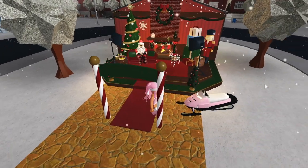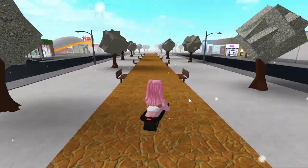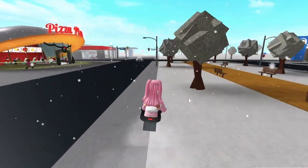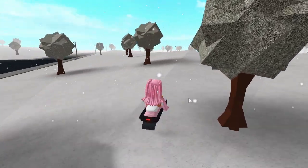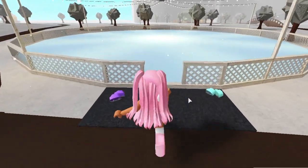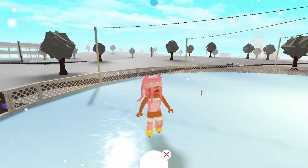So this isn't like the main town bit. All of the town's also decorated. You can see all the decorations on all the buildings and stuff. And if you head over here past Mike's Motors, there is the ice rink like there is every year. So if you hop on here, you can ice skate, which is really cute.